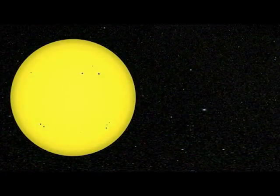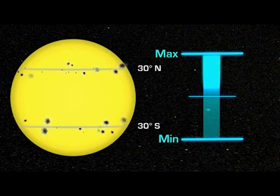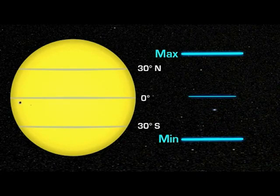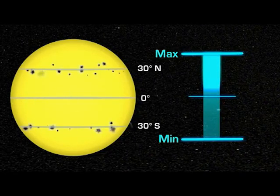During this cycle, the location of the sunspots also changes. They are at middle latitudes during solar maximum and move closer to the equator as the sun approaches solar minimum. At solar minimum, there are sometimes no sunspots to observe. At solar maximum, there can be many at the same time.